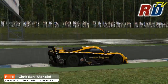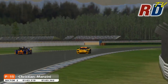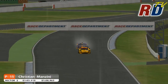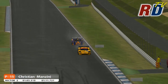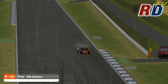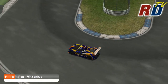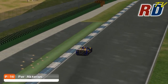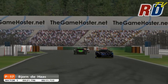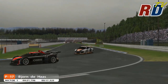Well then, in P15 we have Christian Mancini. I think I've seen thunderstorms now, so it probably will continue raining. Yep, I've seen a flash right now. Mancini in 15, and this should be, yes, a lapped guy of Gubblubben UD. And Bacterius in 16. Yep, another Gubblubben UD car here, Gumpert Apollo. And we see now that the track is really, really very wet indeed. When it starts showing these little puddles there, then you're really in trouble.